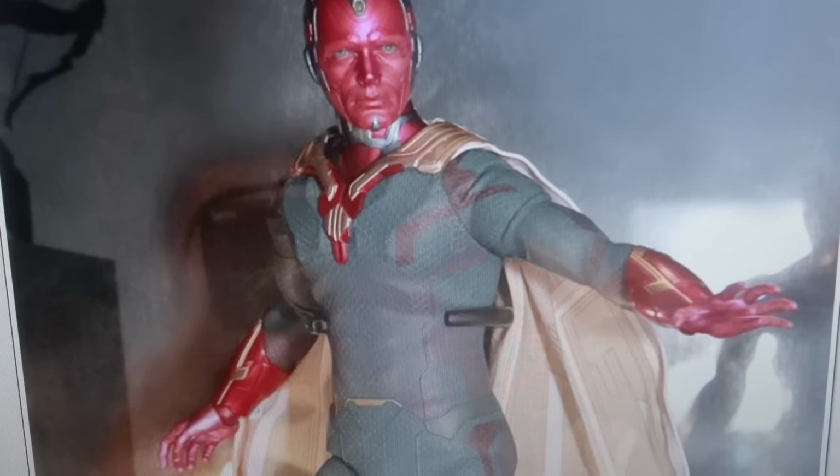And then Vision. Vision looks exactly like the Age of Ultron version. I really don't see anything new about it. It seems to be just about the exact same thing, which is disappointing because I wasn't a big fan of the look of that Hot Toys figure, and it looks like they've just done the same thing to it. So I am going to get the Avengers Age of Ultron version. I considered waiting for the Civil War one, but it looks exactly the same, so no need to wait.